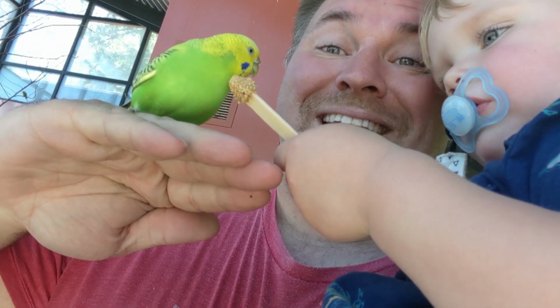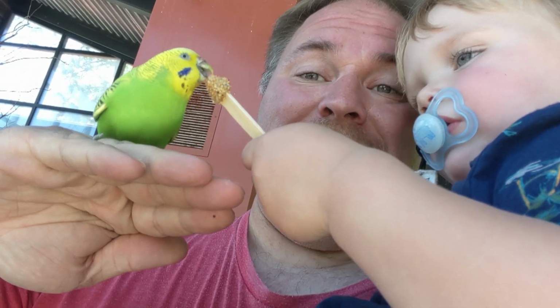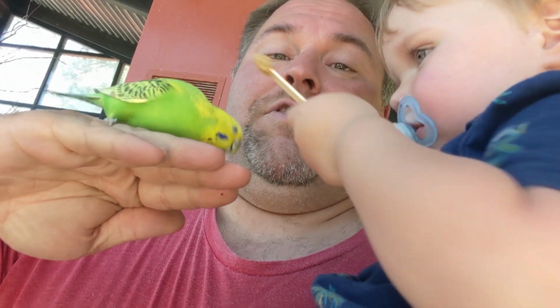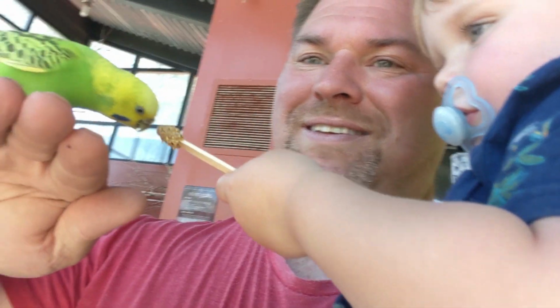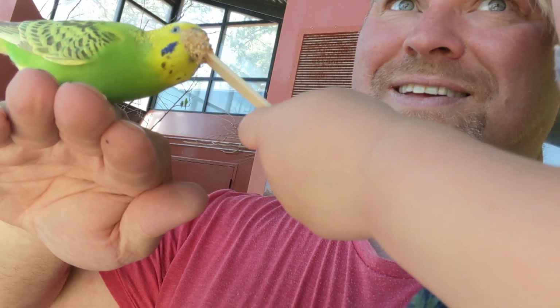So they will land on you. And I guess they like hair. This one actually landed on Little Man. You saw me take the picture of it for a second. No, that's for the birdies. Little Man thinks I need to eat some of that. Look, don't pull it away.